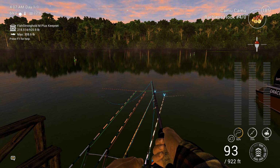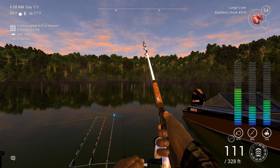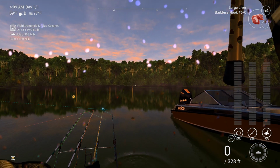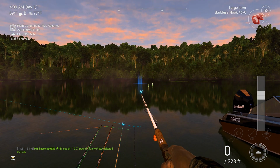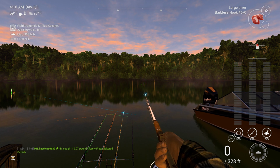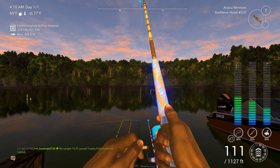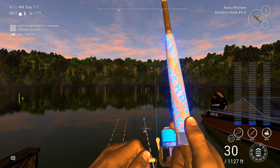Okay, we're going to see if this guy's going to go for it. Alright. Okay, this is off large liver. So far all we've gotten is flat whiskered and ripsaw catfish. The largest was a trophy. So let's see here. Yep, trophy flat whiskered. Seems like that has been the going thing for the night. I don't know what the deal is there. Kind of boring. Ah, now they're going to wait until the very last minute, huh? So everything starts to calm down. It's probably another flat whiskered, yeah.